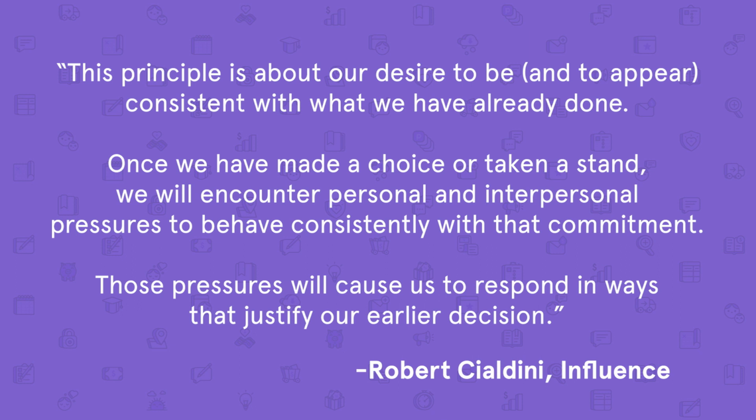Once we have made a choice or taken a stand, we will encounter personal and interpersonal pressures to behave consistently with that commitment. Those pressures will cause us to respond in ways that justify our earlier decision. In a nutshell, once we've made a commitment, we're more likely to make decisions that continue to support that commitment. This means if you can get your attendees to commit to an outcome your product provides, they're more likely to decide to buy it when the time comes.